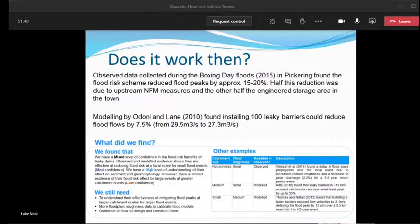And we do find that installing 100 plus leaky barriers can reduce flood flows by significant measurable amounts. And if we give a homeowner an extra half an hour before that flood peak hits, or if we reduce that flood peak by just a few centimetres, that really can be the difference between tens of £1,000s worth of damage and getting away with it. So we think it's a very worthwhile thing to do.